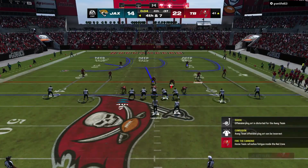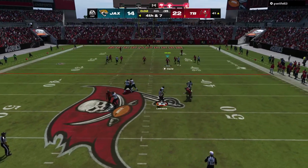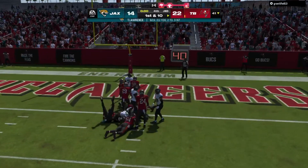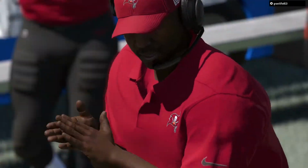They've got to go. It's 4th down. A final shot now for Lawrence. He's going to look deep down the field. And this is incomplete. So no miracles here on the final play.